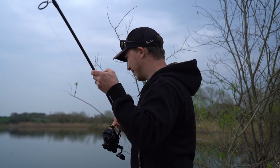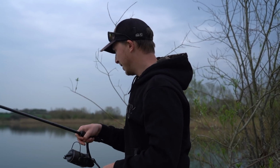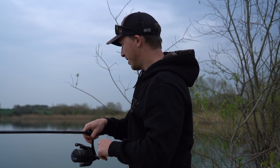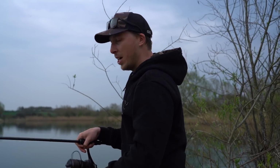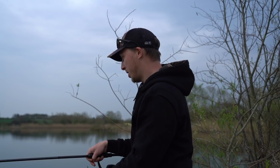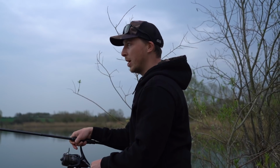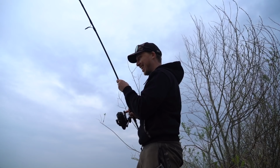This one is definitely one of the smaller ones. It's a common, I know that much. But now it's coming into the evening, we're getting a little bit of cloud cover. The temperature's definitely dropped. I've got the hoodie back on. Maybe we'll get a few more bites before it gets dark.